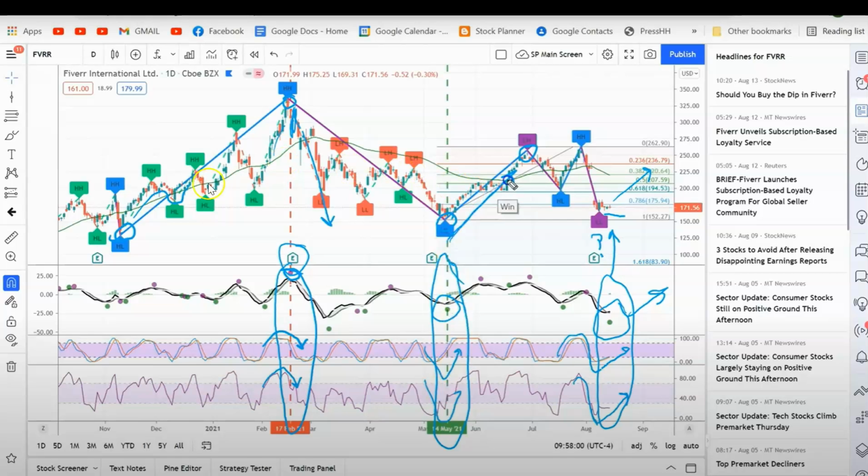This is the zigzag indicator, but you can't use it because it's a perfect indicator and it looks to the future. We don't have that ability. By the way, this zigzag doesn't know what it's doing in the last few bars for Fiverr. What happened with this stock is it went down and gapped down and it's been hanging down there ever since. But I have to use other indicators to capture these major swings.